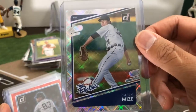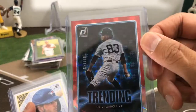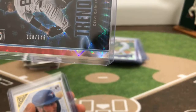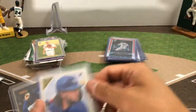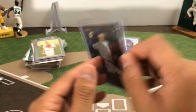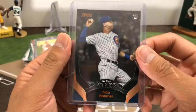Victory Parallel, Casey Mize, the rookies for the Tigers. Got another parallel here. Trending, Deivi Garcia, rookie. Number 149 for the Yankees. Bo Bichette rookie. And then I got a Nico Hoerner in the wings. I got a short print there, number 50 for the Cubs.